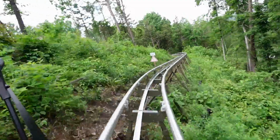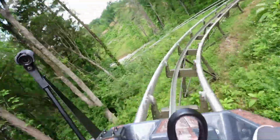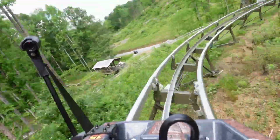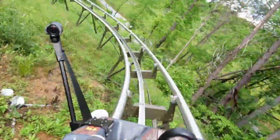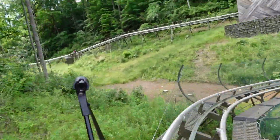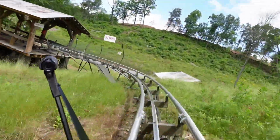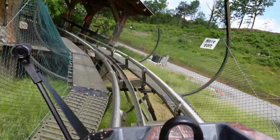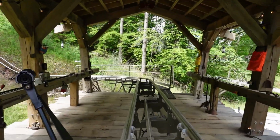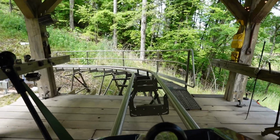Woohoo! Yee-hoo! Oh my gosh! Oh, this is a fun part. Oh gosh! And into the curves. Full blast, full blast! Woo-hoo-hoo-hoo! Yee-hoo-hoo-hoo! Oh god. Oh, another little slow down there. Oh, that's fun. That is so fun. There's just so much happening in such a short amount of time.